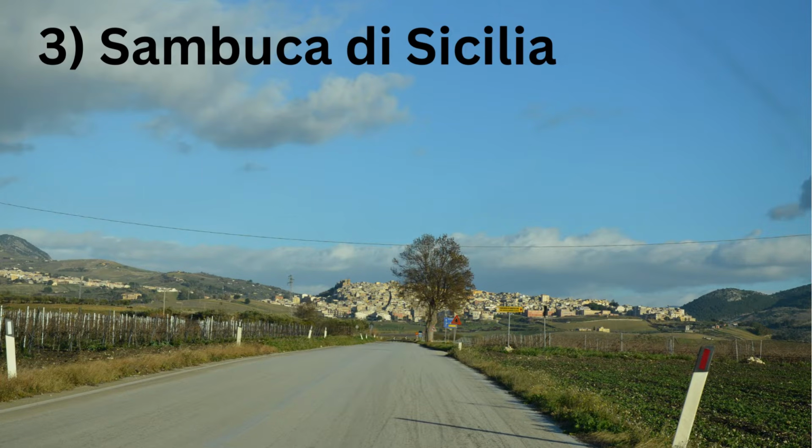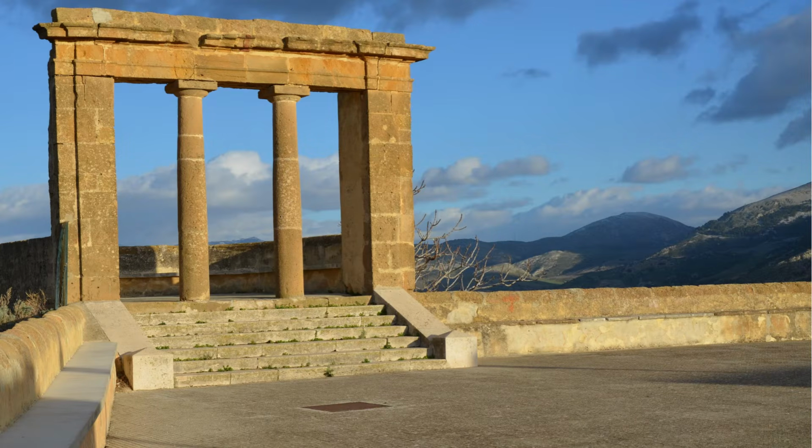Now, coming in at number 3 is Sambuca di Sicilia. There is no doubt that Sambuca di Sicilia is one of the most beautiful villages in Italy. It has a population of nearly 6,000. It is almost equidistant from the beautiful cities of Agrigento and Palermo, meaning you can drive to both cities in about an hour or even less. Sambuca is also only about 20 minutes from the sea and has a wonderful climate of mild winters and hot but not too hot summers.